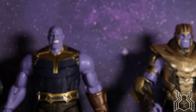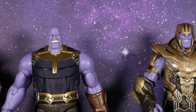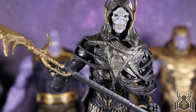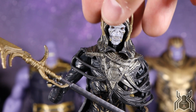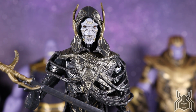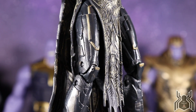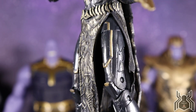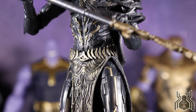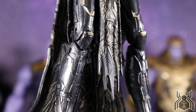Anyway, let's move away from Loki, and let's take a look at Corvus Glaive. If I can get Loki to stand up. Nope, he fell. That's all right. Here is Corvus Glaive. Look at that thing. This thing is awesome. Wow. Look at the details on this guy. That is just crazy. For the most part, the figure itself is done in a dark gray plastic, so it's not quite black. Even though it might look black on the video, it's not quite there.